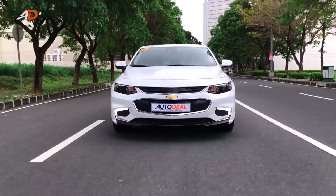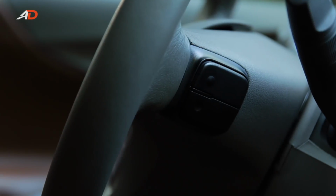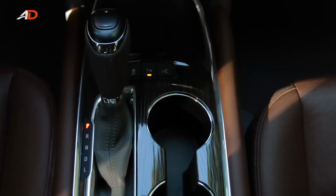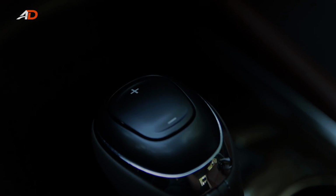There are no paddle shifters to speak of. In fact, it's a bit confusing when you run your fingers down the back of the steering wheel where you'll find audio controls. Now, to manually change gears and provide you with a more sport feel, pop the transmission into L, which activates the plus-minus selectors on the shifter.